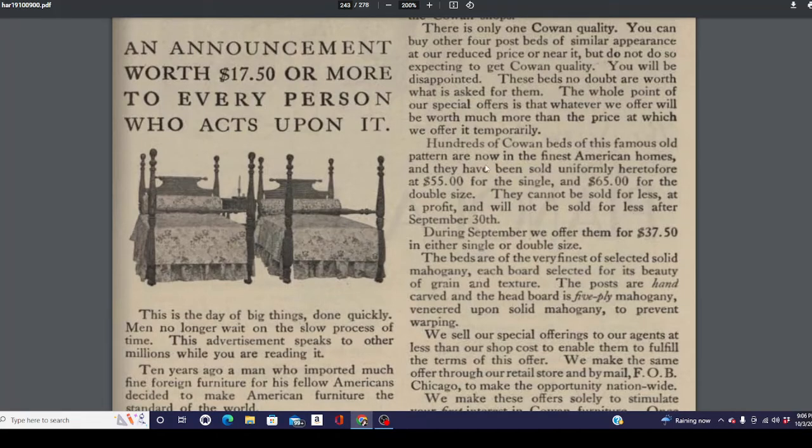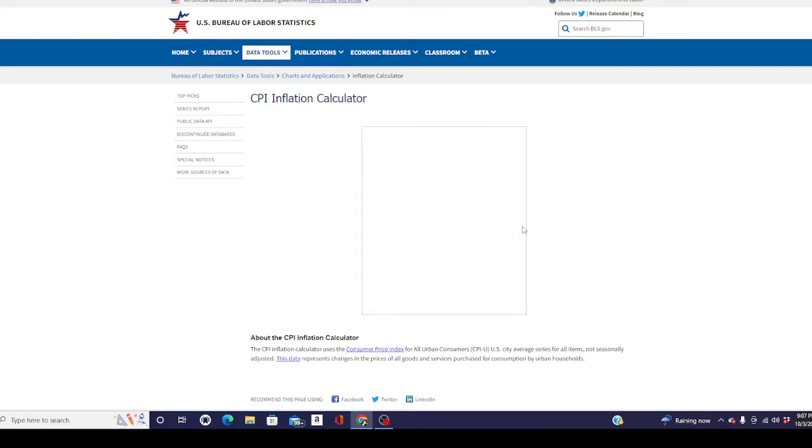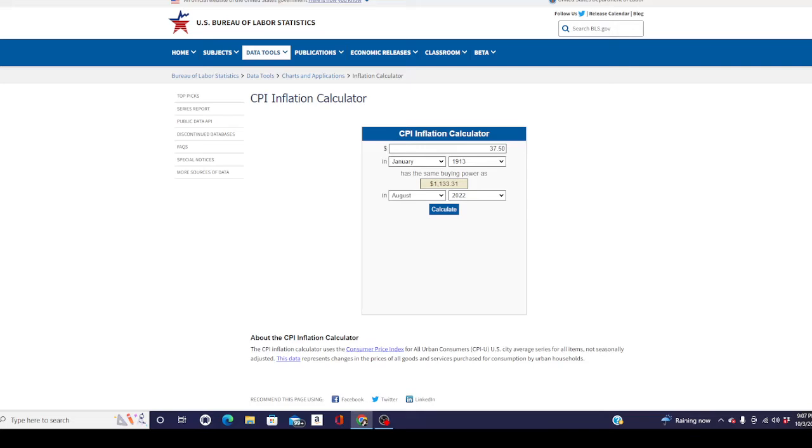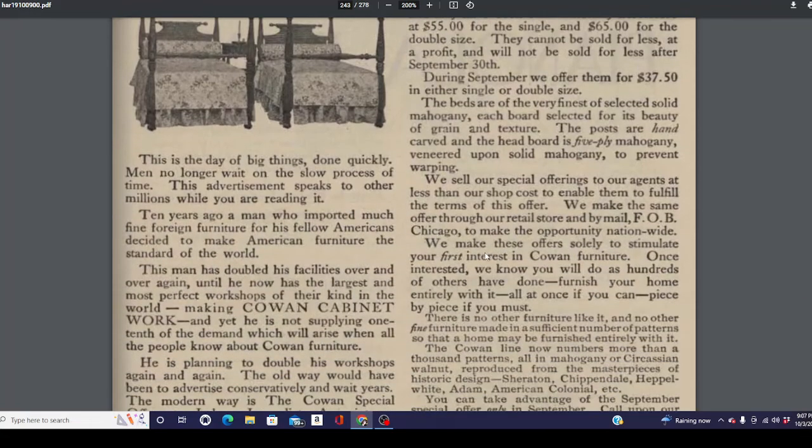It says hundreds of Cowan beds of this famous old pattern are now in the finest American homes, and they have been sold uniformly heretofore at $55 for the single and $65 for the double size, but they're selling them for $37.50. Now let's go back into the Wayback Machine and see what $37.50 was. And that was, what the fuck? $1,133.31 for a bed? Are you shitting me? Or was that for a whole suite of furniture? Even so, that's absolutely insane. Oh my God.